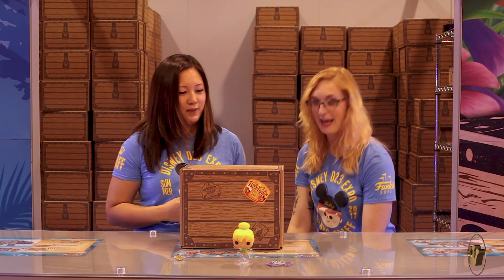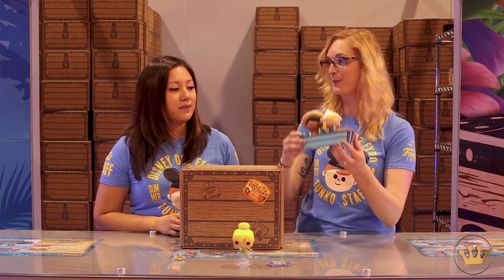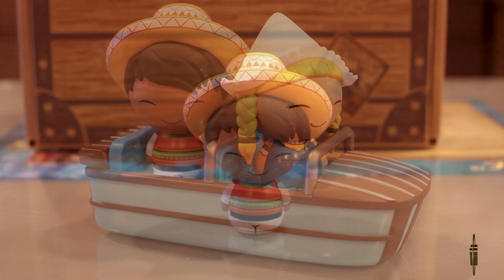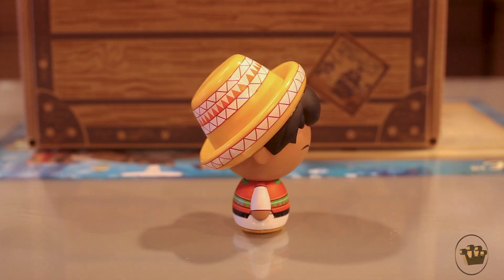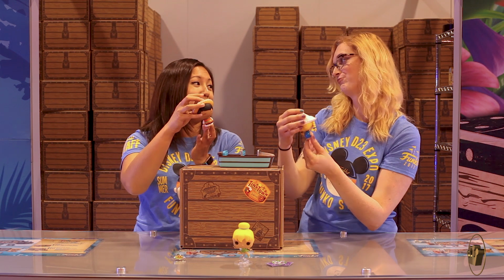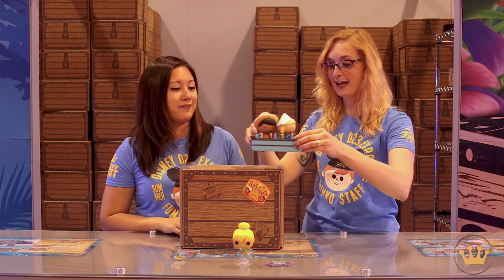Okay. Next up, we have from the parks, our Dorbs ride from It's a Small World. And our little riders here represent Mexico and Holland. They are so cute, they are adorable. Adorbsable. I love this little boat. That's such a great ride. It makes me want to go on the ride. I think we should.